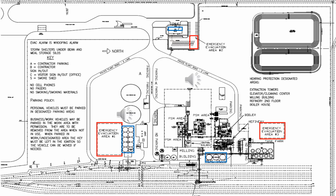An overview here of the plant map. You can see the emergency evacuation locations and severe weather shelters are highlighted in the blue and the red.